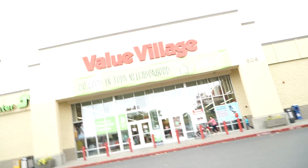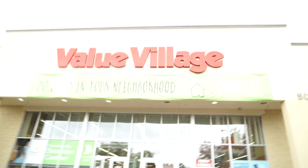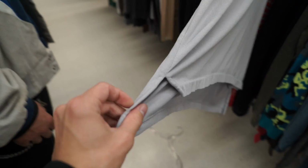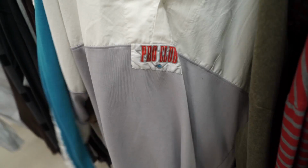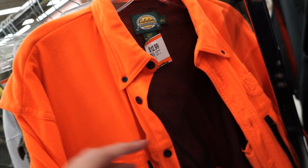Alright, the wind is blowing and we are here at Value Village on Sleater-Kinney. I'm sure we will probably find nothing because I rarely ever find anything at this Value Village, but let's see. High fashion vintage Pro Club polo. You know it's high fashion because it's got the side slits and an extended back. And it's vintage because of this colorway and this vintage Pro Club patch right there.